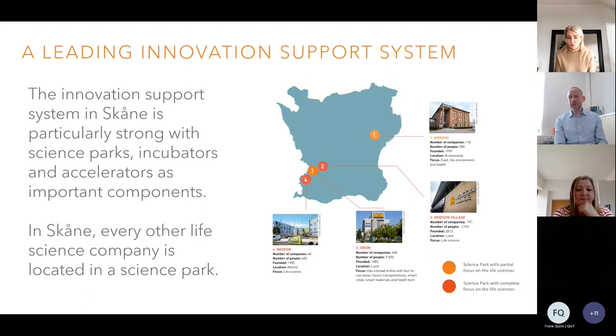This is what was mentioned when it comes to food, especially. Trinova is very much focused on food. We have Medicon Village that I represent, a science park in Lund. We have Ideon just next door to us, which is more tech focused, but still has some 100 life science related companies in its facilities. And then we have Medeon, which is a science park in Malmö that is fully focused on life science.